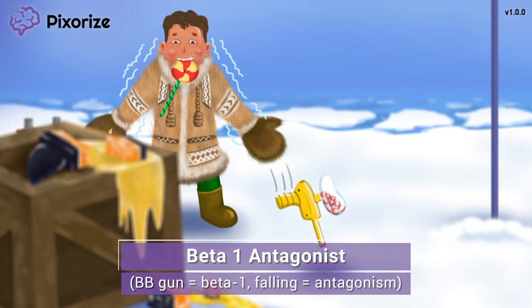So what does this mean for drug action? We cover beta-1 receptors in a dedicated video, so we won't go into too much detail here. In a nutshell, beta-1 receptors are mainly found in the heart, where their activation leads to increased heart rate and contractility. This makes sense since the beta-1 receptors are responsible for the increase in cardiac output needed for the fight-or-flight response. So, blocking these beta-1 receptors leads to decreased heart rate and decreased contractility. In cardiology jargon, this is decreased chronotropy and decreased inotropy. Altogether, this causes a reduction in cardiac output.